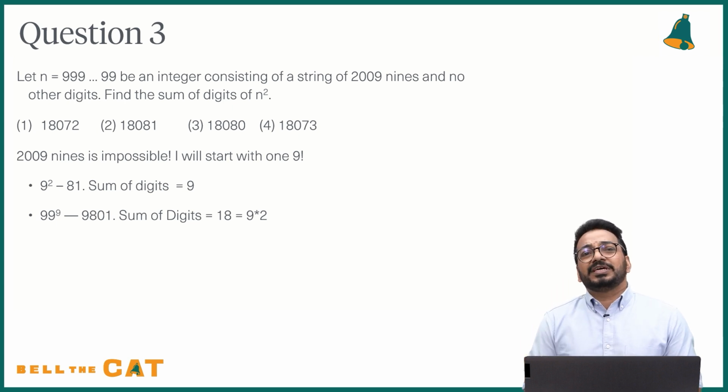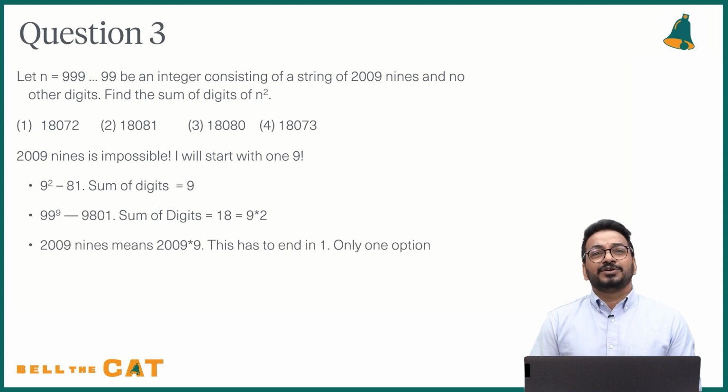How many options are there ending in 1? Only one option, option 2. So the right answer on this one is option 2, 18081. So by reducing the scale and executing the solution, you didn't even calculate the answer of 18081 because you know the answer has to end in 1. So that's the answer to this question, option 2.